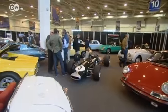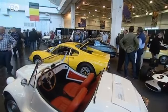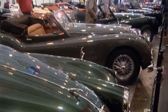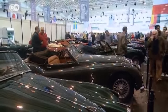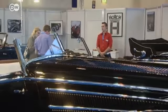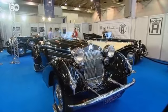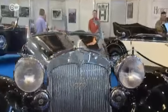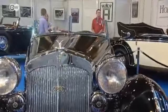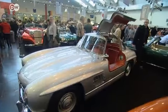Techno Classica is the world's largest and most important trade fair for vintage and classic cars. This year, over 12,000 exhibitors from 30 countries came to the western German city of Essen to show off their wares. In addition to parts and accessories, over 2,500 vintage cars were up for grabs. Carmakers also used the Techno Classica as a chance to show off the history of their brand.